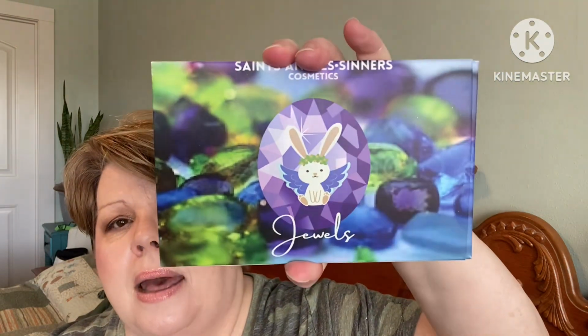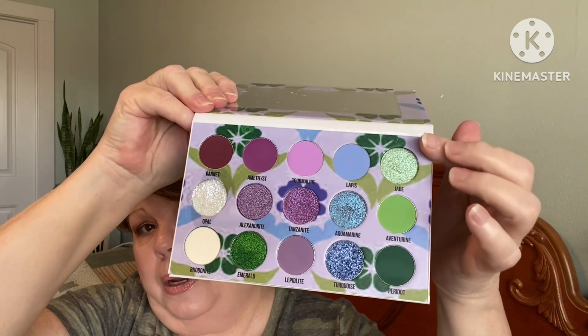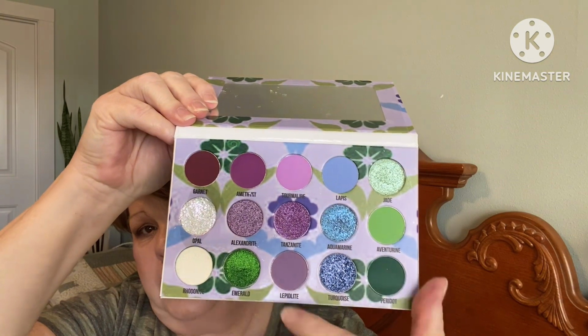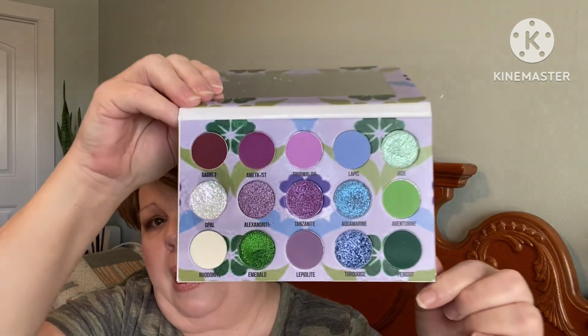And then the last palette, number 11, is also a Saints Angels Sinners palette. It's a brand new one to my collection. It is the Jewels palette, which looks like that. Isn't that gorgeous? It's beautiful. I haven't had a chance to use this one yet, but this definitely is a spring palette. You've got that lime green, the light green, the lavenders, purples, you got the yellows. It's definitely spring. You can use it any time of the year, but it definitely is a good spring palette.